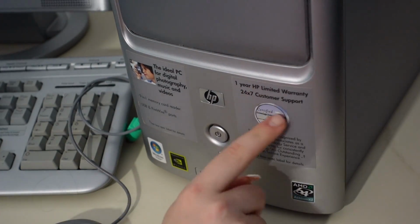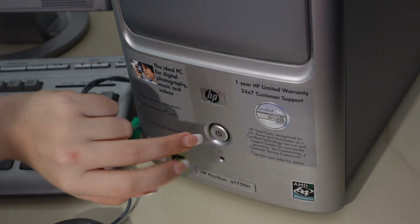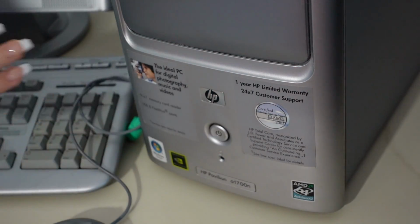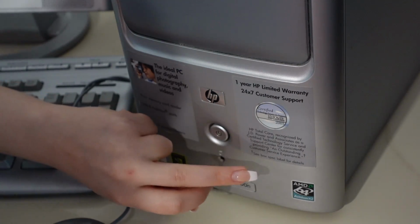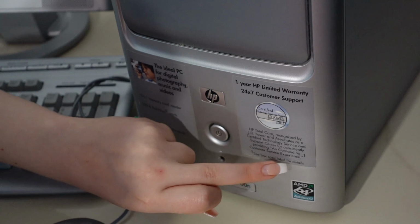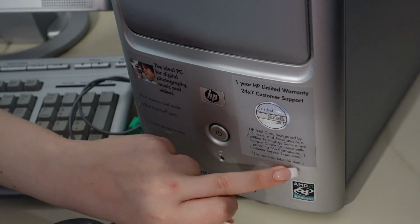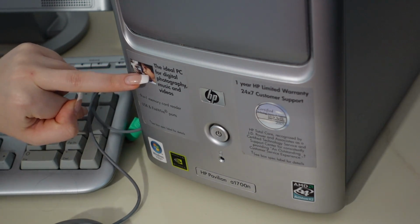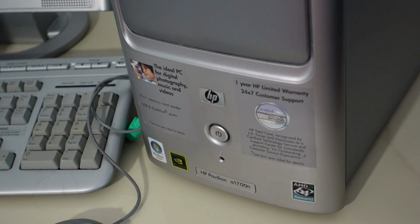All right, we have a 1-year HP limited warranty. That means nothing to us because this computer, well, the monitor says 2006, but this says here, certified technology service and support from JD Power and Associates from 2005. So that's very interesting. HP Total Care, recognized by JD Power and Associates as a certified technology service and support center for consistently providing an outstanding customer service experience. See box spec label for details. Interesting. We also have the ideal PC for digital photography, music, and videos, 9-in-1 memory card reader, USB and FireWire ports. So this seems like a pretty, like, higher end model.